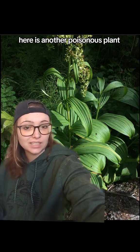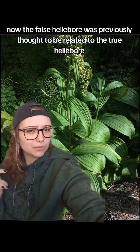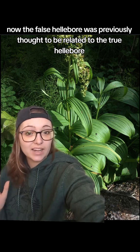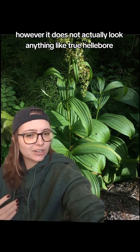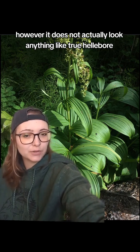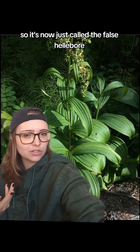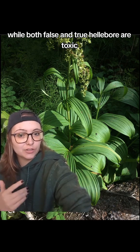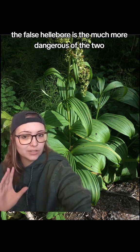This is another poisonous plant, the false hellebore. Now, the false hellebore was previously thought to be related to the true hellebore, another very highly poisonous plant. However, it does not actually look anything like true hellebore and is not related to it at all, so it's now just called the false hellebore. While both false and true hellebore are toxic, the false hellebore is the much more dangerous of the two.